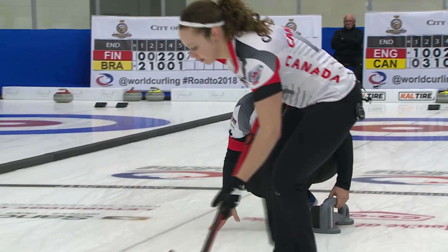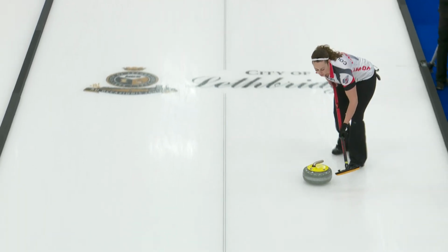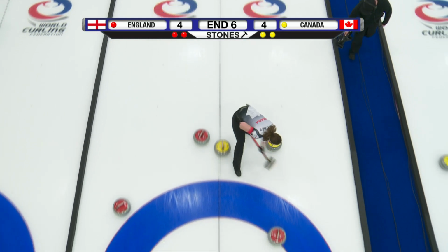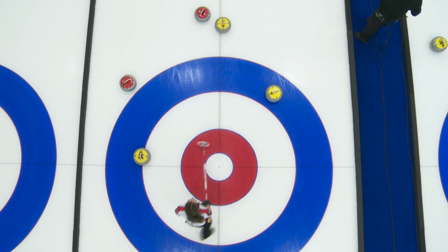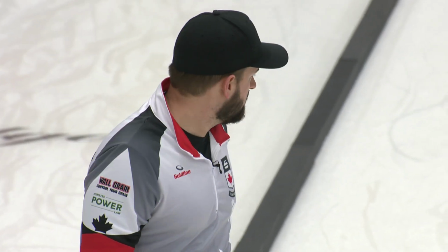Line, hard, hard, hard. With Canada playing the power play, I believe England's goal at the end is just to hold them to 2. A little wider than where I wanted to be. Bonus if they get held to 1, or even if they steal here.